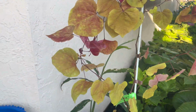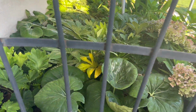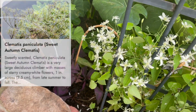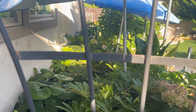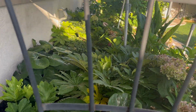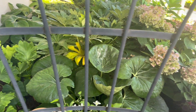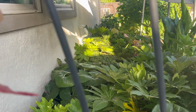Okay. So this is my shade garden bed. I did post a video already about this. This is the Clematis paniculata that I planted yesterday. This is going to grow up on this trellis. This trellis has been here for a while, but I didn't have a plant on it. Also, just trying to show you my shade garden from this angle.